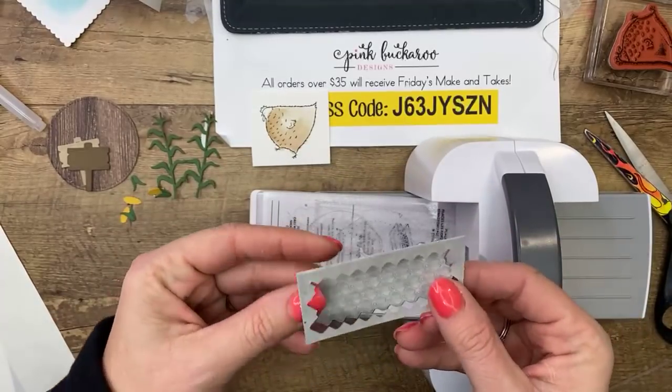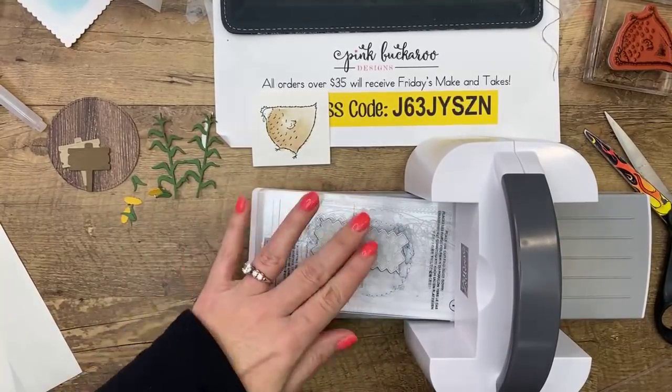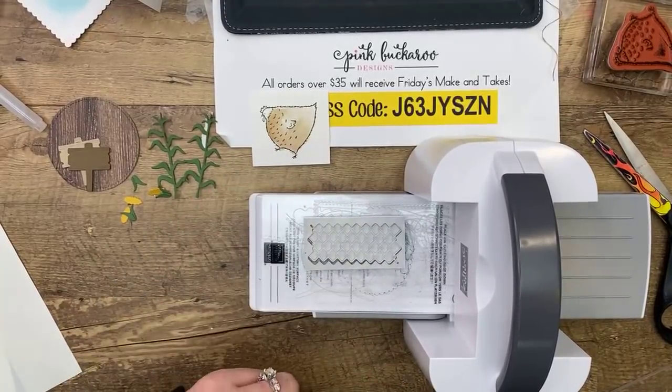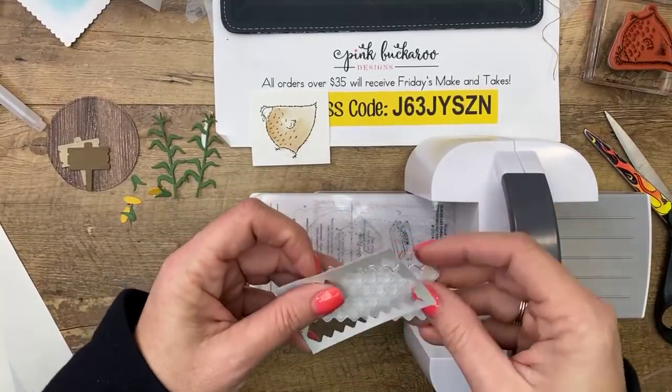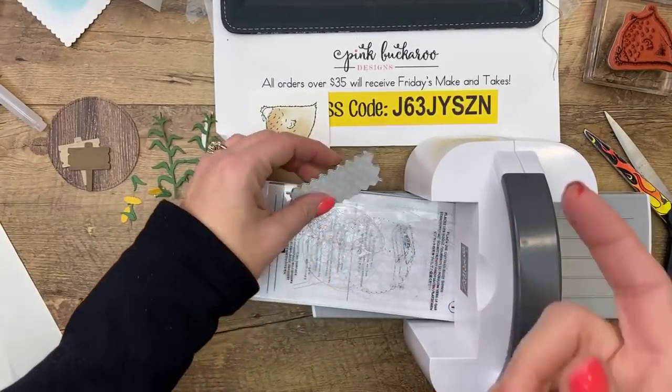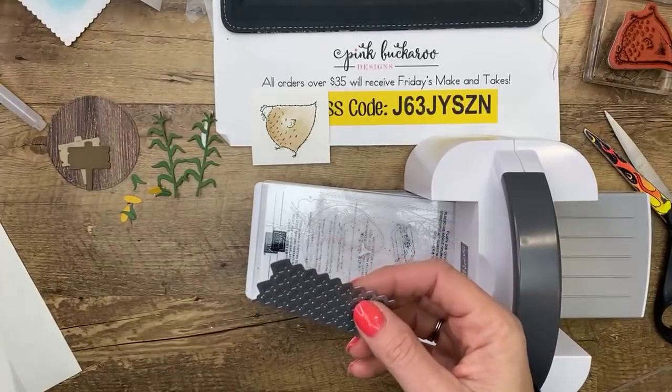If it hasn't cut through, then flip your die over like that. Flip your paper over and run it through that way. For some reason, that makes a big difference. Usually, if I can't get a die to cut all the way through, I will flip it upside down and it'll cut. But this one cuts really well.